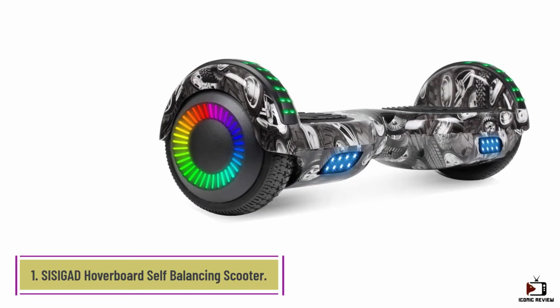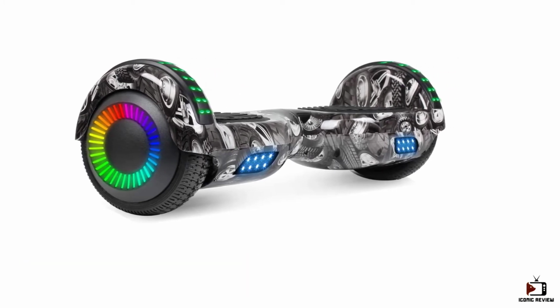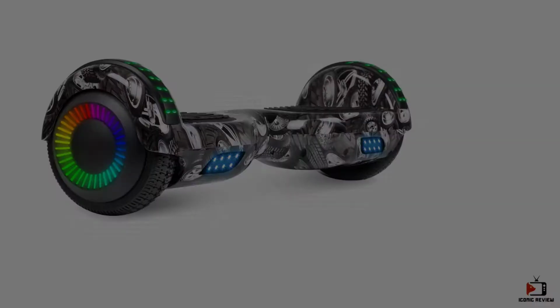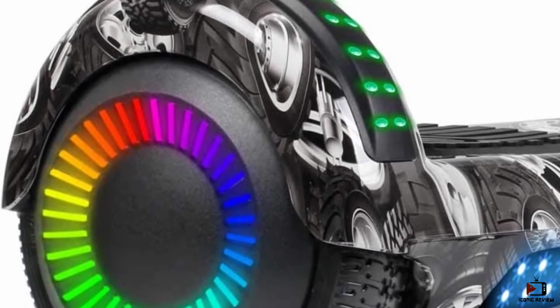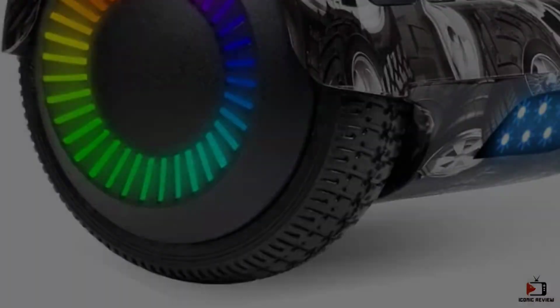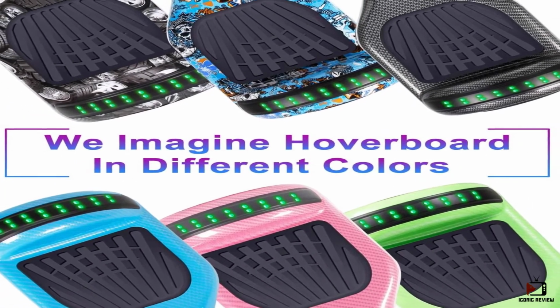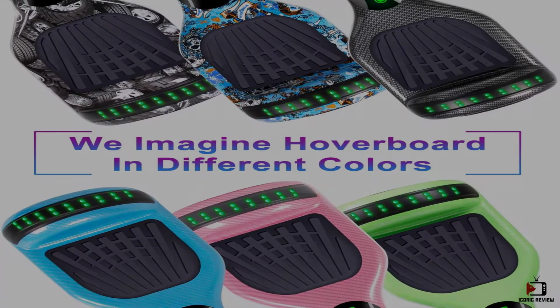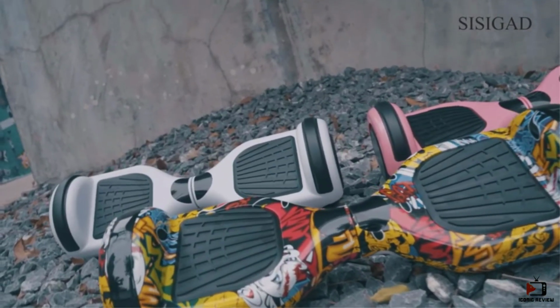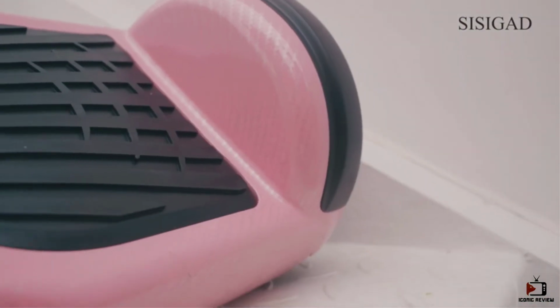Number 1. Sisigad Hoverboard Self-Balancing Scooter. Sisigad is the perfect hoverboard for off-road riding. It's specifically designed for those looking for rugged scooters with well-balanced tires for difficult terrains. There are over 15 colors to choose from when you decide to get this sleek hoverboard with self-balancing technology. Get it in black, white, blue, classic pink, purple and more, and make a fashion statement every time you go out on your board.